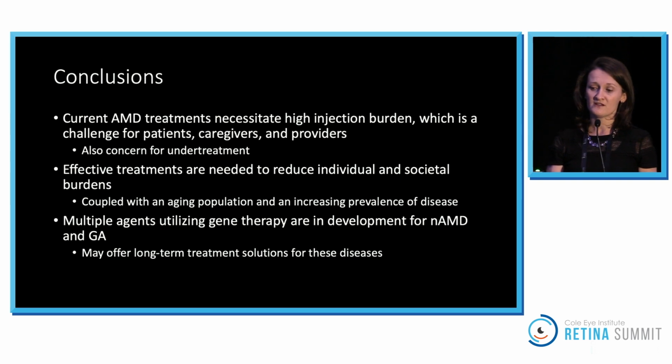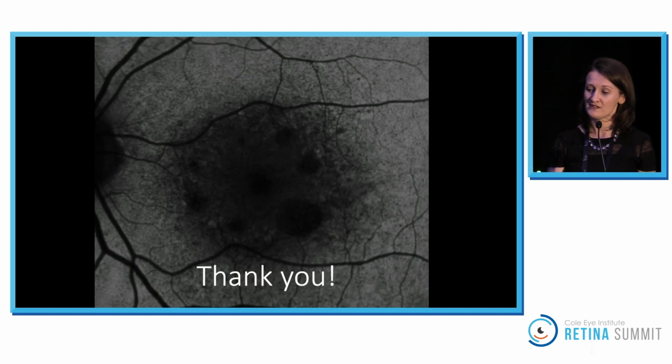So in conclusion, we're lucky in retina to have such great neovascular and GA treatments currently available, but all these treatments really need frequent injections for patients, which is a challenge for patients or caregivers and those of us taking care of them. But there's also a concern for undertreatment. So having potentially in the future other effective treatments would be really helpful. And multiple agents utilizing gene therapy are in development and might help with this problem. Thank you so much, guys.